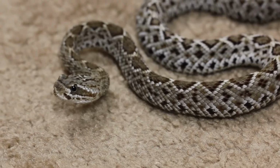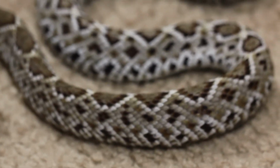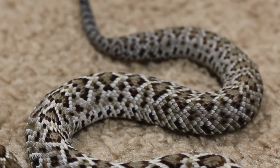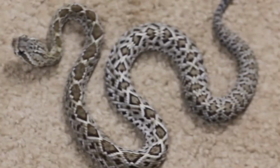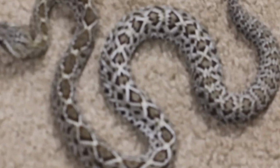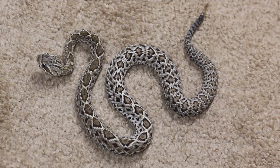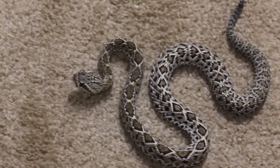Now here's the footage of the Mexican West Coast rattlesnake. This one's a juvenile, so not a baby, but still very small. Look at this pattern. And you remember how I said hypo white? Well, some are almost greenish in color. But this one's just incredible with the highly defined pattern. And this species, as its name suggests, is endemic to the western part of Mexico.